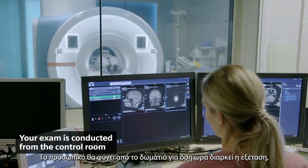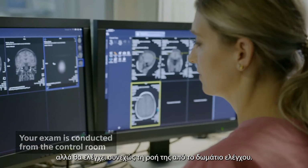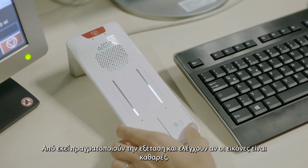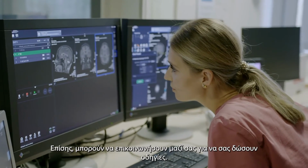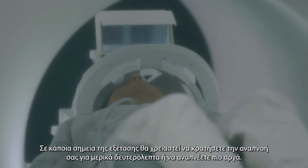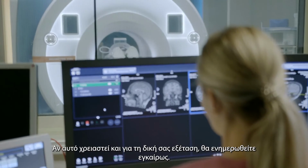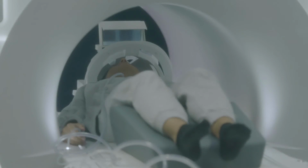The staff will leave the room while the examination is being performed, but will constantly monitor you from the control room where they conduct the examination and check whether your images are clear. The staff can also make contact with you via the intercom, for example, to give instructions. For some parts of the examination, you will have to hold your breath for a few seconds or breathe very shallowly. If this is required for your examination, you will be informed in good time.